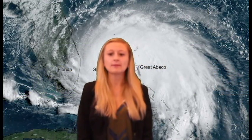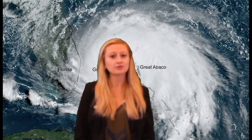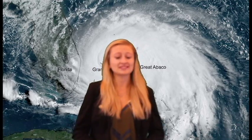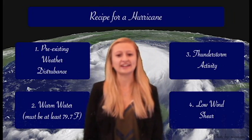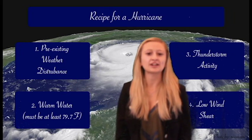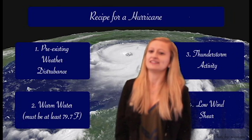Hurricanes begin as a tropical wave, which is a low-pressure area that moves through the warmer waters of the ocean. These can enhance thunderstorm activity, however, this does not always happen. No one has come up with a full recipe of ingredients to creating a hurricane. First, we need a pre-occurring weather disturbance, which, as I mentioned earlier, is a tropical wave.